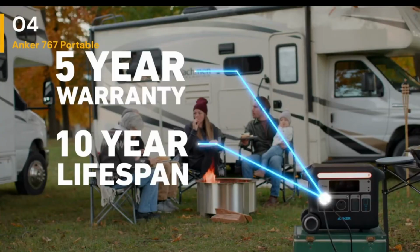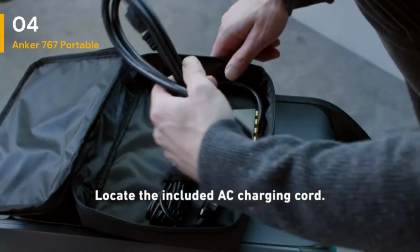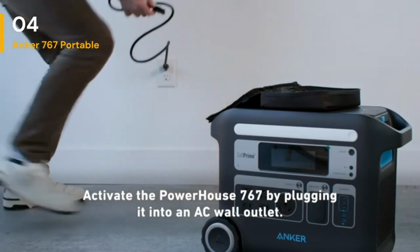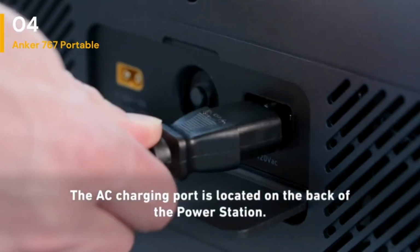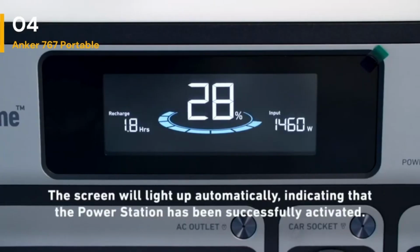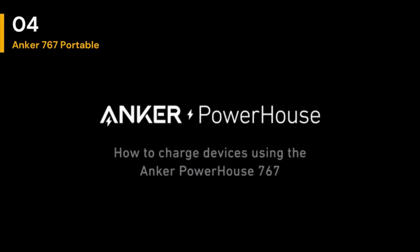There are a few nice extra touches as well. Built-in wheels and an extendable handle allow it to roll like carry-on luggage. Unfortunately, those are essential inclusions since it weighs a hefty 67.3 pounds. It's reasonable but definitely heavy compared to its competition. The Anker 767 is compatible with the company's 200W solar panels, which fold up for easy transportation.